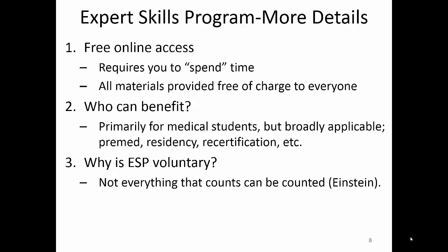You might wonder who can benefit from our program. Originally, the ESP was developed with volunteer medical students to be applied during medical school, but it has been successfully used by pre-medical students and resident physicians. And then there's the question, why is the ESP voluntary? Its self-development and self-actualization nature can be observed in the way it brings about a personal change in you. There's no way to grade it reliably from student to student as you would a college course. And also there's no point in grading it because everyone acquires skills in their own unique way.